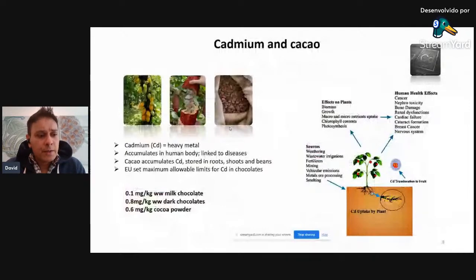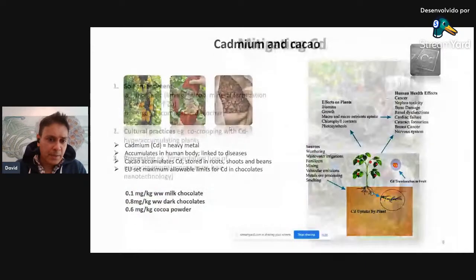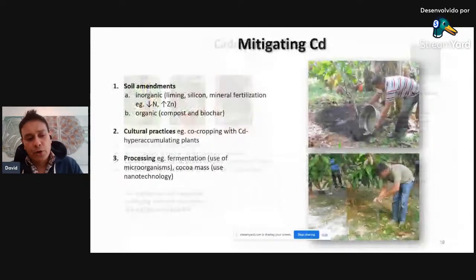So there have been a number of ways the region has been trying to reduce cadmium in the beans, right? From looking at soil amendments, for instance, using lime and then biochar, to cultural practices, co-cropping with hyperaccumulators, also in the processing to make the chocolates. These methods have some success.